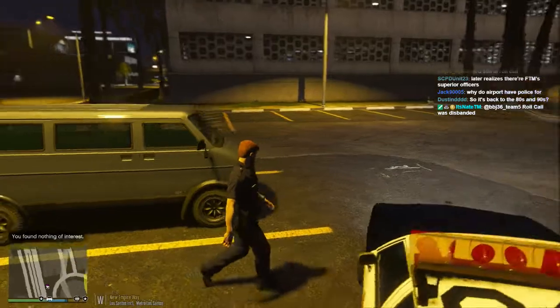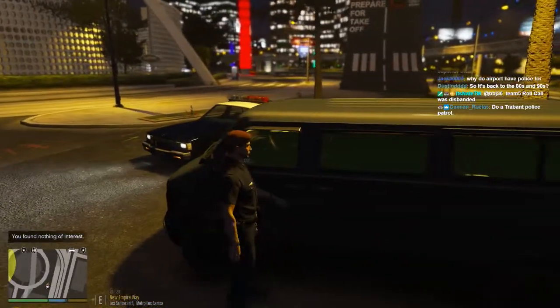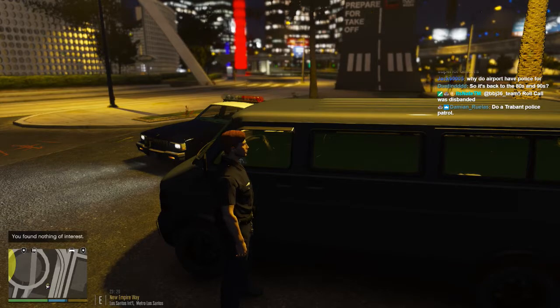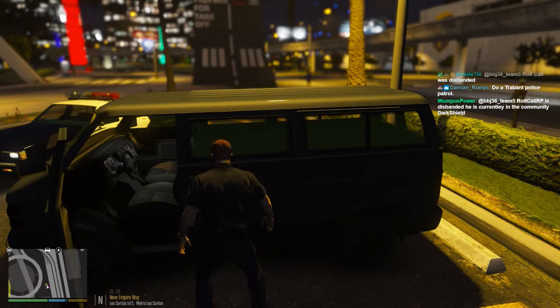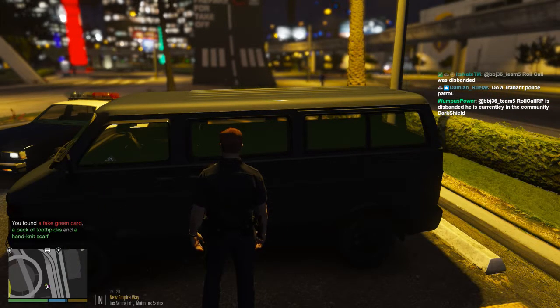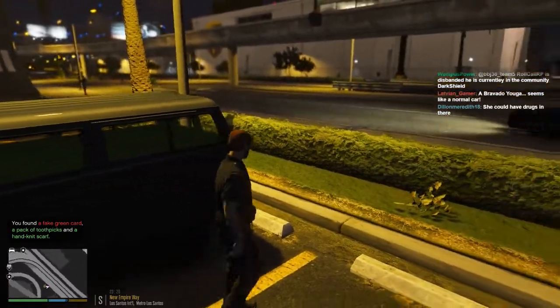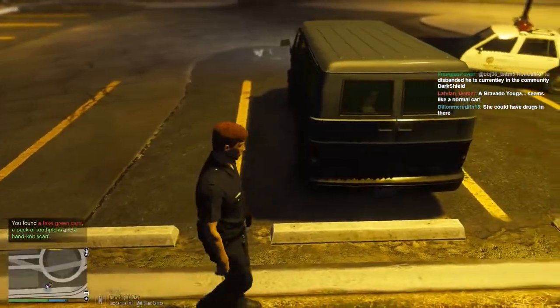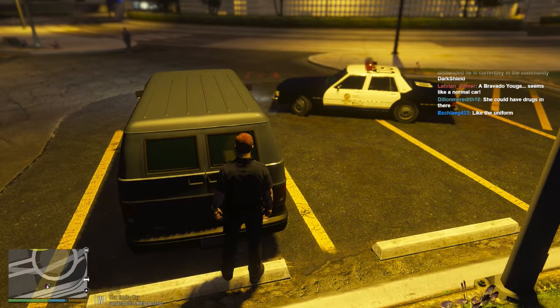All right, nothing there. Really need something to keep her arrested. Right now she's just detained, but she's being detained on suspicion of trafficking narcotics out of Los Santos. We've got a fake green card, so I guess we could arrest her on that. At least that would keep her in jail. Not for that too long, but that's like a fake ID type charge.